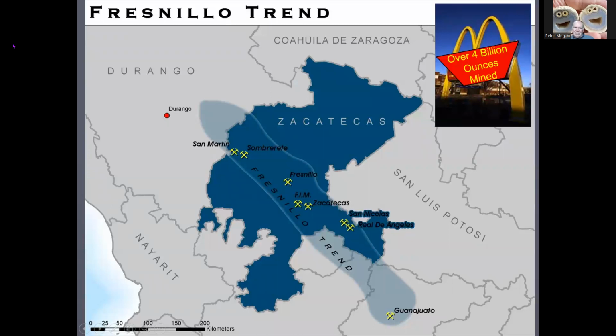The best place in the world to be for silver deposits, silver vein deposits, is here in the Fresnillo Trend. This is down in central Mexico. So the Tropic of Cancer comes right through here. And this belt runs from Guanajuato through Zacatecas, through Fresnillo, Sombrerete, San Martin. So this belt contains four of the world's 15 billion plus silver deposits.